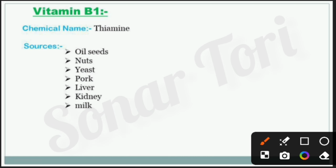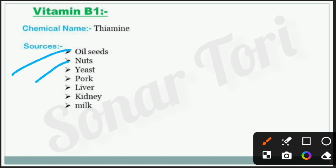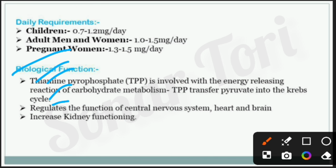The first vitamin of the B complex is vitamin B1. Its chemical name is thiamine, and the sources of vitamin B1 are oil seeds, nuts, yeast, liver, kidney, and milk. The daily requirements of vitamin B1 are, in children, 0.7 to 1.2 mg per day; in adult women and men, 1 to 1.5 mg per day; in pregnant women, 1.3 to 1.5 mg per day.